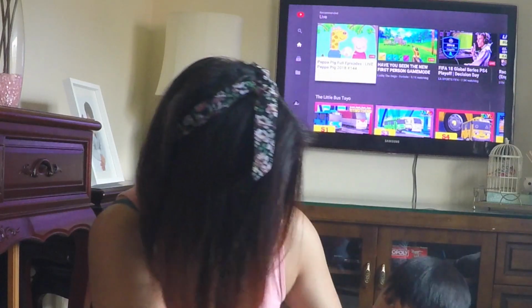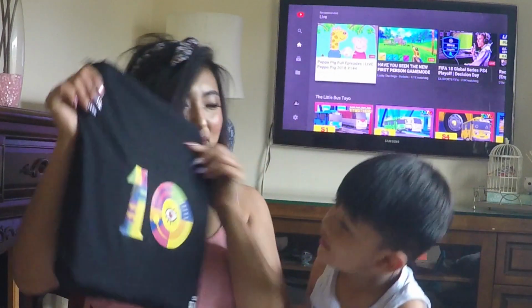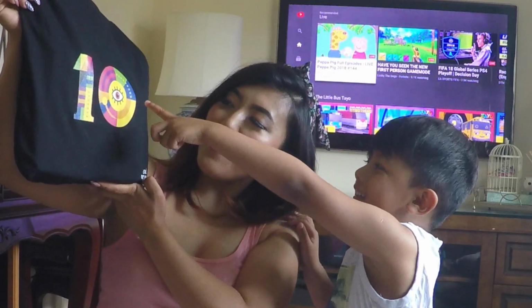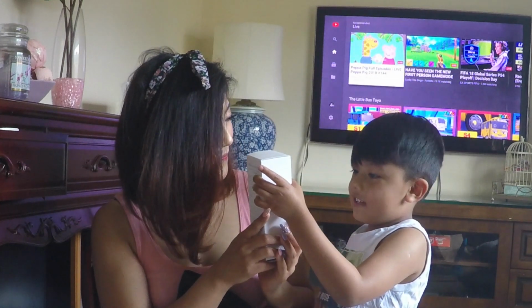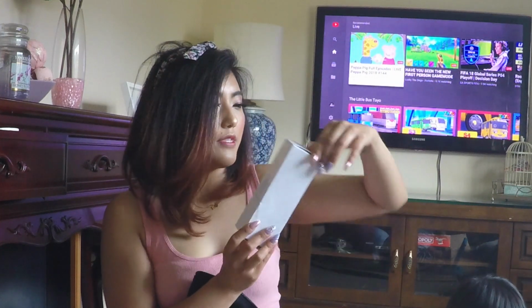So here you go. Oh, this is so cute. It comes in a bag. Oh my god. Oh, it's 10. Yeah, it says 10, isn't it? So the first thing that we have is, oh my god, I love this product. I still have it. I forgot to use it because I have so many products in there, and then I forget about things.